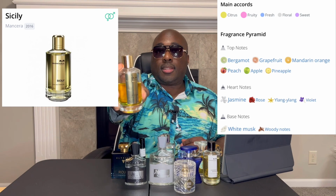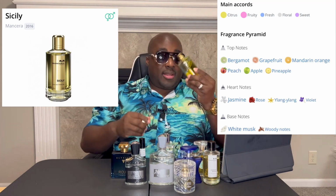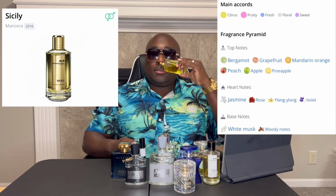And at the number one spot this year for my top shelf summer niche offerings, I'm going back to the house of Mancera with Sicily. Now this one right here is the screw on top, not the magnetic, so it's one of the older bottles.